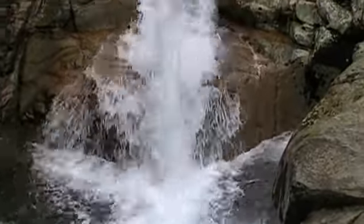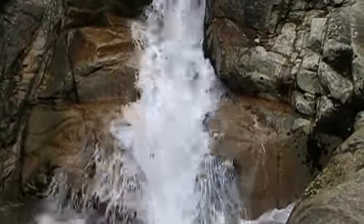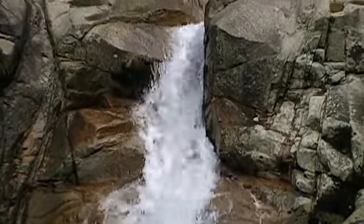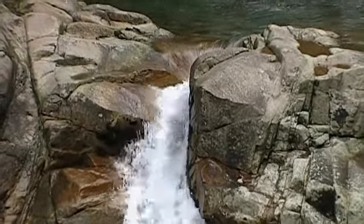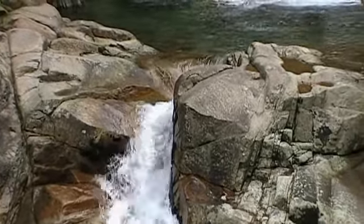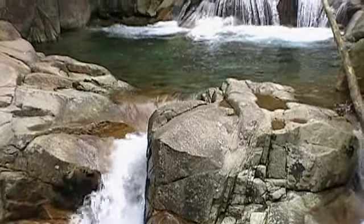Over time, the constant flow of water, particularly during periods of heavy rainfall and melting snow, has resulted in many of the rock pools being quite deep, almost resembling swimming pools.